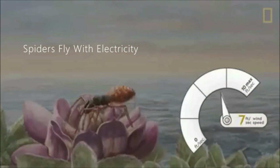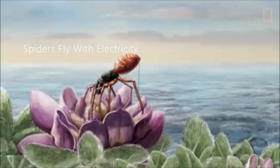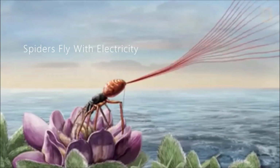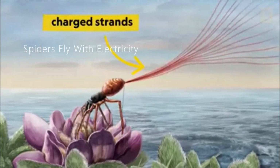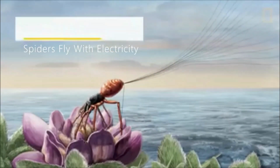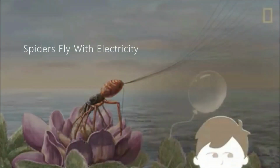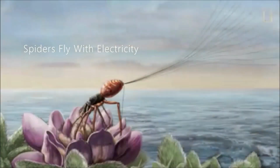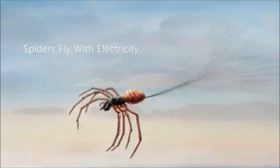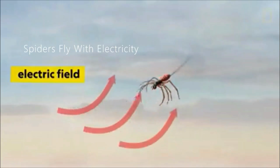If the conditions are right, the spider then tiptoes on its back legs, raises its abdomen, and releases its silk to the air. The silk strands are charged, which causes them to repel away from each other rather than tangling. This form of static electricity is just like what happens to your hair after rubbing it with a balloon. Now, ready to set sail, the spider breaks off its anchor line and lifts into the air using the force it gains from the electric field and wind.